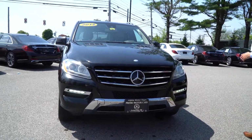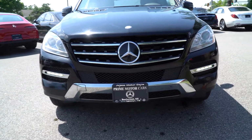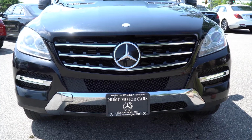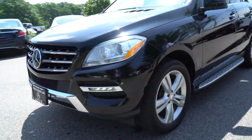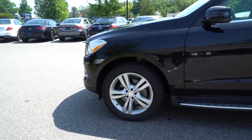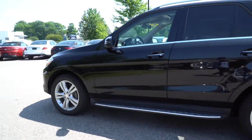Lots of nice options included the updated and upgraded headlight systems, radar guided cruise control, which is housed right in this Mercedes-Benz Star right there, chrome work along the front bumpers, little fog lights down on the bottom. Coming around the side, we have Mercedes-Benz wheels, nice running boards, chrome along the window frame and the door handles.